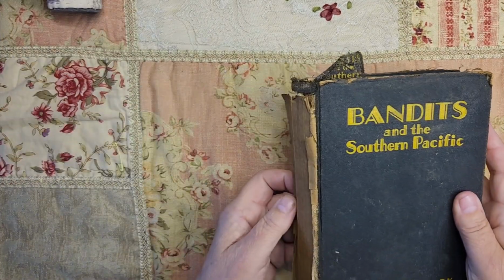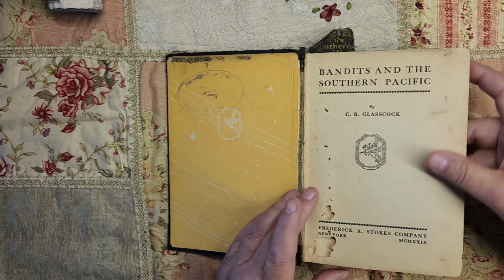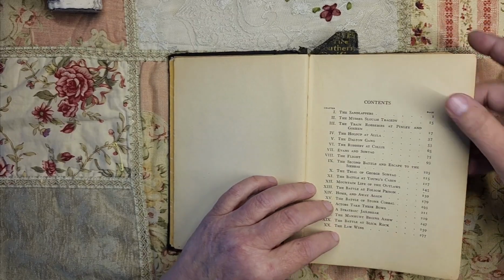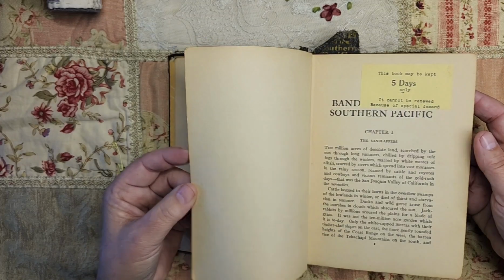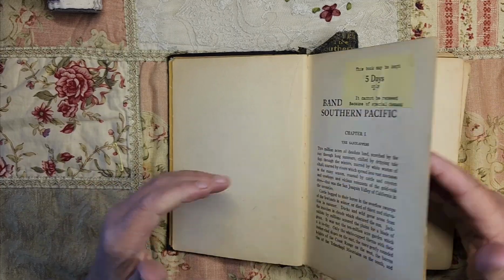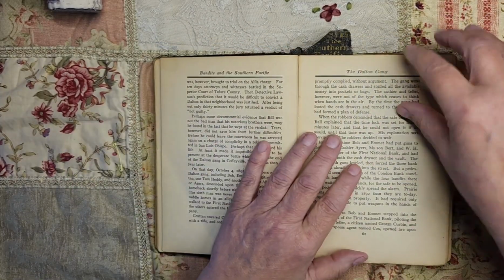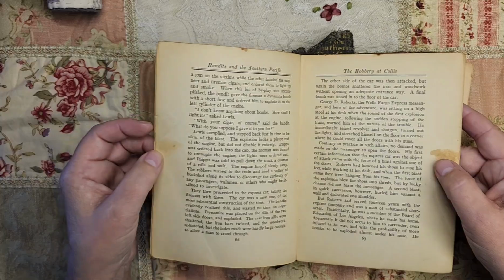And then Bandits of the Southern Pacific. Again, cover, but the paper is really pretty too. It's had some visitors. 1929. Oh, this may be kept 5 days only. Cannot be renewed because of special demand. And it obviously has binding issues. It's coming apart. And it's about, we'll see, the Dalton gang. Bandits on the Southern Pacific is what this is called.